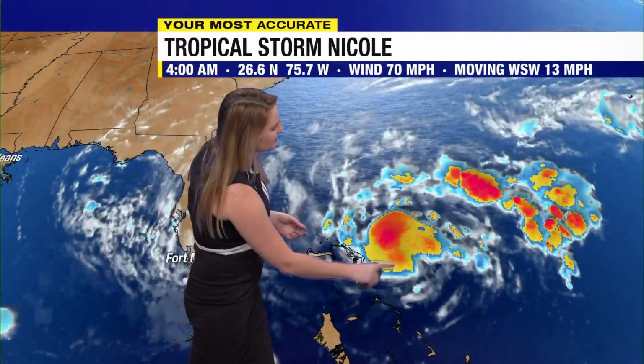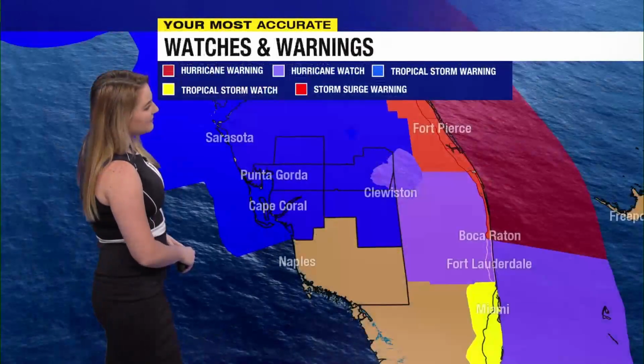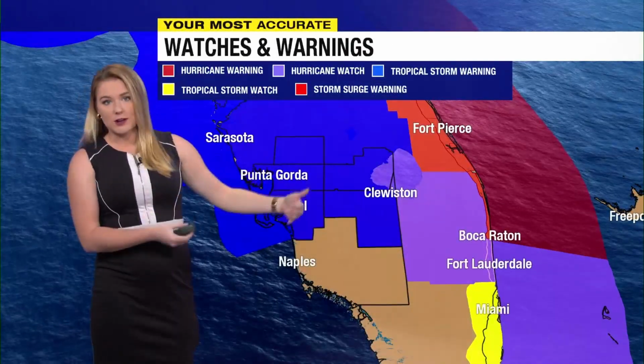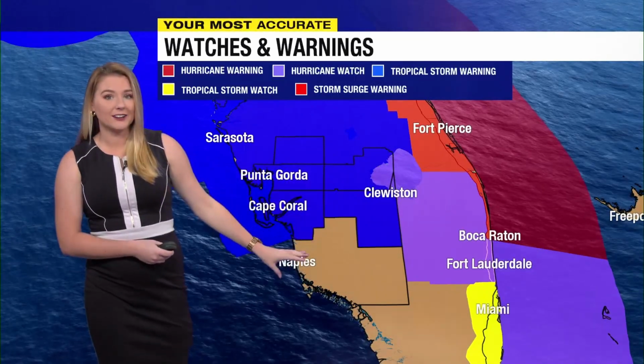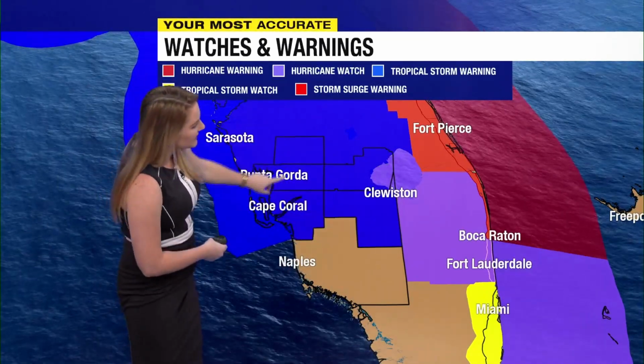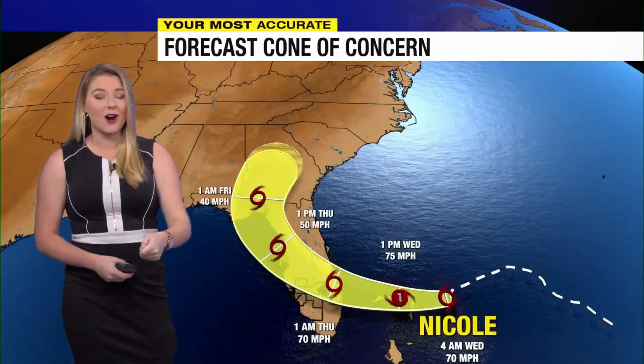We're still going to be seeing those gusty conditions throughout really the entire day, especially into the overnight hours into tomorrow morning. Now, really starting to bubble up right in the center there. So that's showing that Nicole is strengthening just to the east of the Bahamas, moving to the west-southwest at around 13 miles per hour. Now, as of the 4 a.m. advisory as well, pretty much all of Southwest Florida except for Collier County is under that tropical storm warning. That's that blue color that you see there. That means tropical storm conditions are expected.